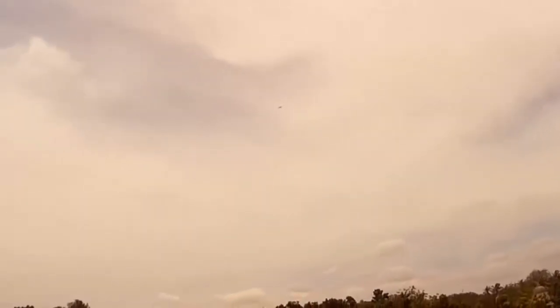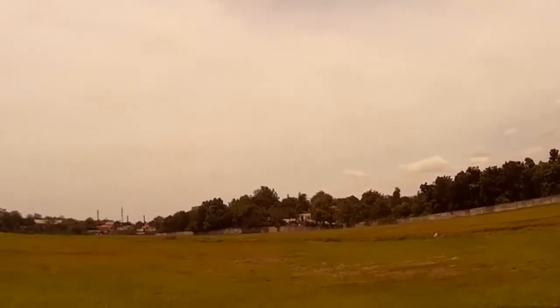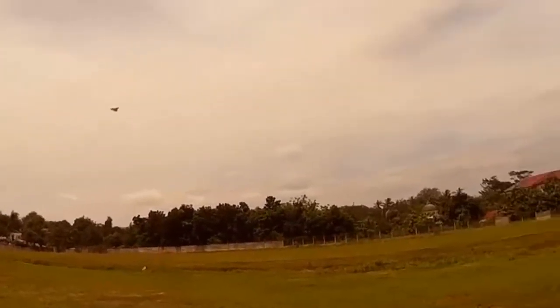Okay, it's hovering, oh, it's good. It's hovering against the wind. Okay, let me add a throttle now. It's experiencing turbulence as well.